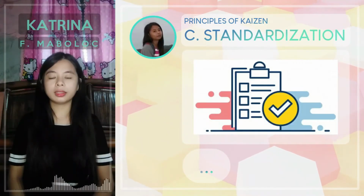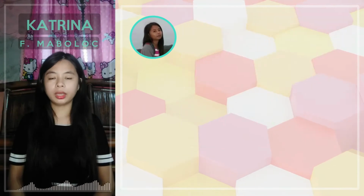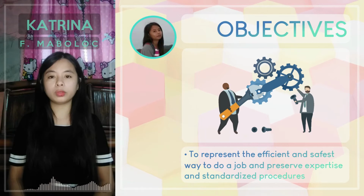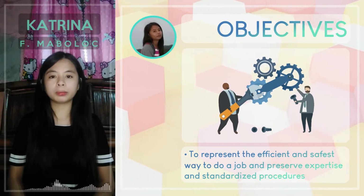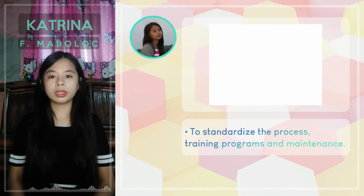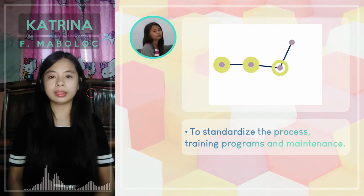The third and last Kaizen principle is standardization. It possesses the following objectives: to represent the efficient and safest way to do a job, to preserve expertise, and to standardize procedures, the process, training programs, and maintenance.